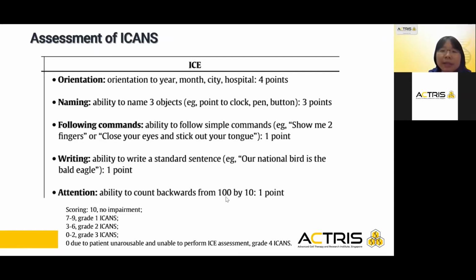We ask them to subtract 10 from 100 all the way down to 0, and we tabulate all the points and come out with a score. Essentially, if your score is 10, there's no impairment. If it's 7 to 9, it's a grade 1 ICANS. If it's 3 to 6, it's grade 2. If it's 0 to 2, it's grade 3. Now, of course, if the patient is in coma and unrousable, it's 0.